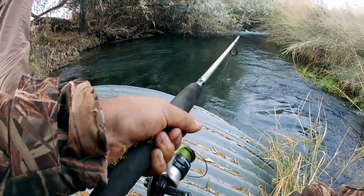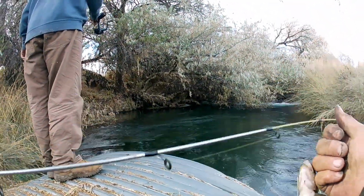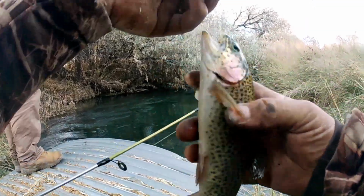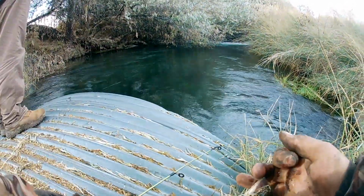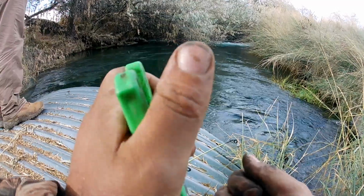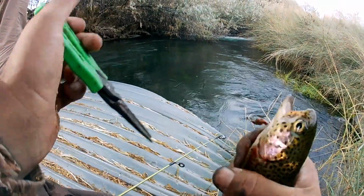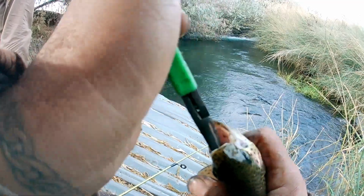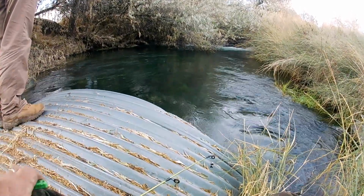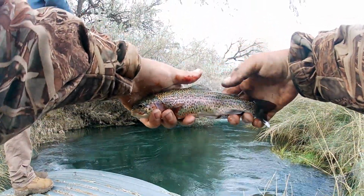Got a fish on. Got a fish on. I'm on again. I'm trying to undo this. They're underneath those trees. Ooh. That was a big one. Holy. Nice size fish. Not too bad.